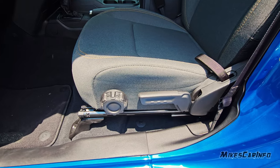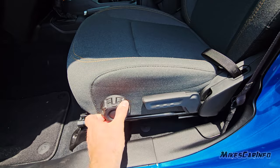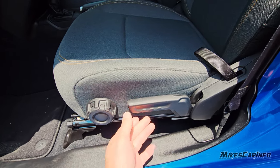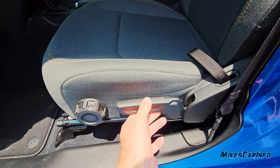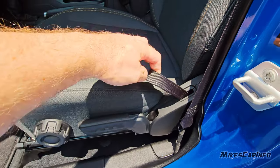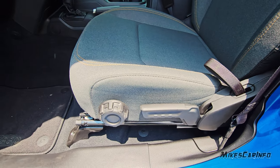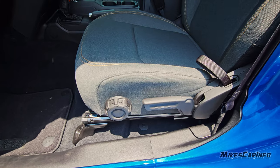The driver's seat is a little bit different from the passenger side. You do have the lumbar adjustment here. It's kind of rubberized looking, feeling pretty good. Same thing with this, a height adjustment, and it's rubberized as well. So it raises and lowers the seat. And then the strap, you pull that to adjust the back of the seat as well. So it has a little bit more adjustments here on the driver's seat than the passenger side.